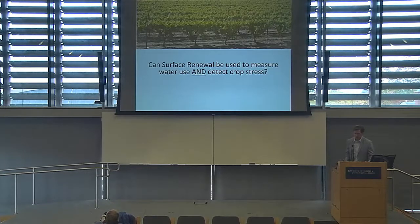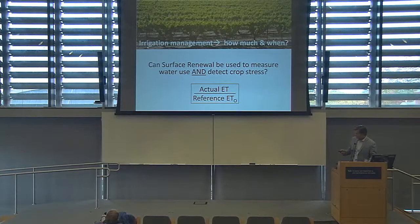So as I alluded to earlier, growers need two bits of information. They want to know how much water to put on, so the water use, and the crop stress, so to detect this. And so what we thought we would be able to do with this is actually use the ratio of what we're seeing in terms of the ET signature, so how much the surface renewal system is measuring relative to that well-watered grass condition as a potential. So these things should diverge. The well-watered grass will continue to transpire and lose water, whereas the plant that's stressed will be closing down its stomata and you're losing less water to the atmosphere under these conditions.